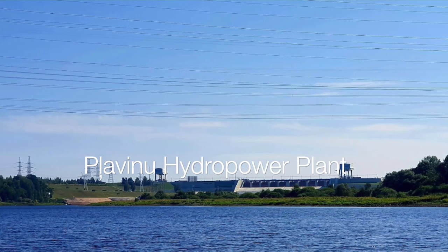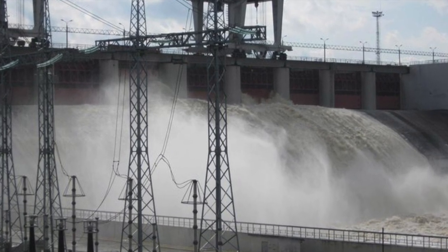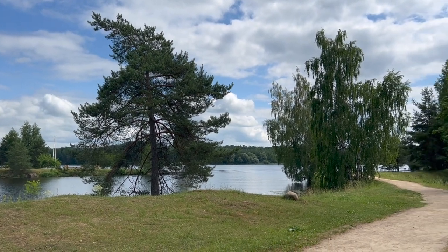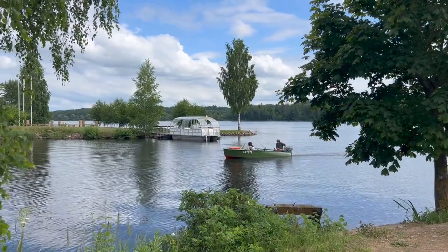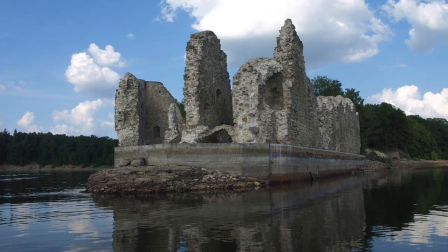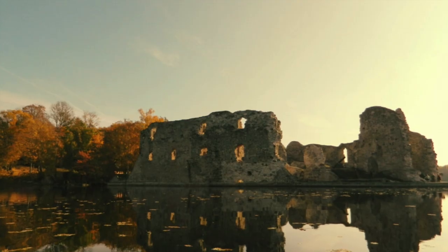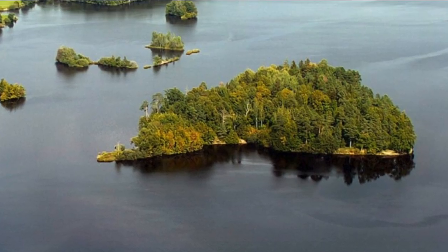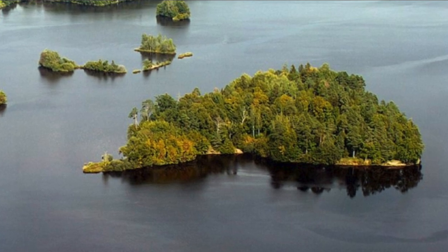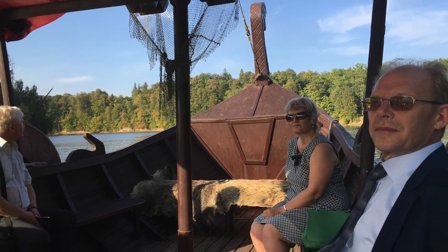Now all that is covered by the Pļaviņu hydropower plant water reservoir. With the construction of the plant, Staburags went to the bottom of the Daugava River, and the Koknese castle ruins, which once stood on top of the hill, are now at the water level. And Oliņkalns mount is a 350 meters long and 130 meters wide island. Tourists can take a boat and see it from the side of the Daugava River.